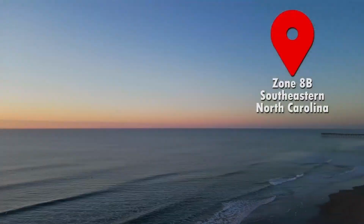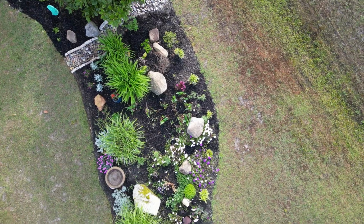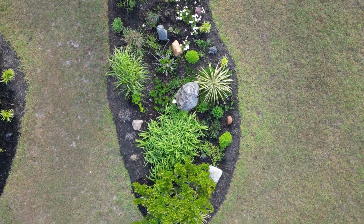My garden is located in growing zone 8B and we are in southeastern North Carolina. So we are starting in my peninsula garden. My peninsula garden juts out from my fence line and basically is a peninsula.